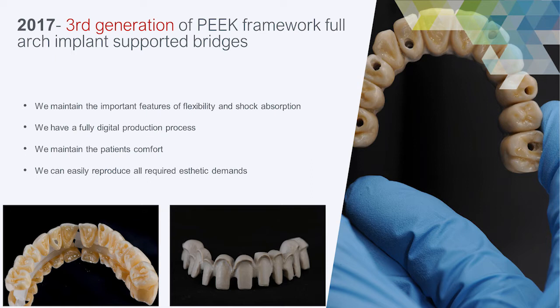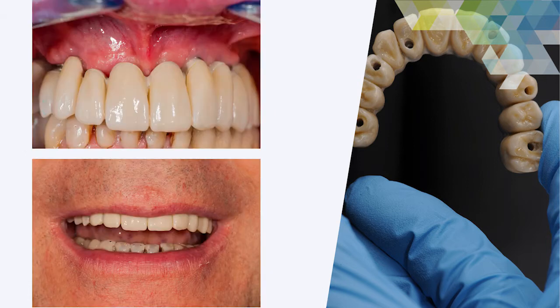We see that we maintain the patient's comfort. We have now 5 patients with this kind of bridges, the third generation bridges, and it seems to do quite well. And here's the situation in the mouth.